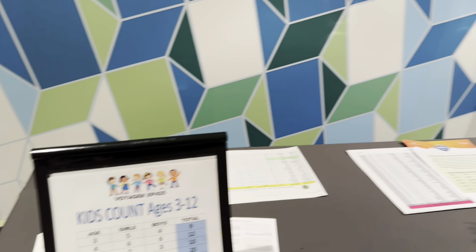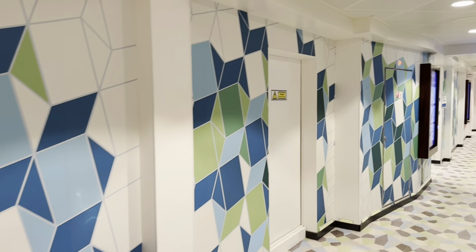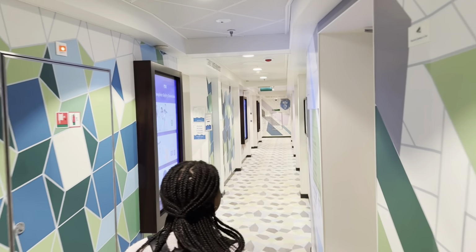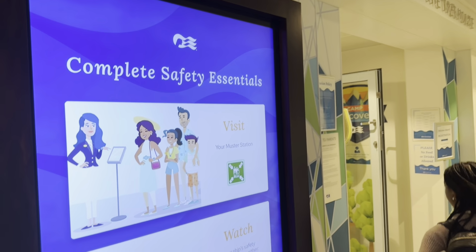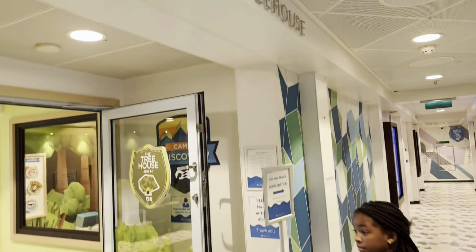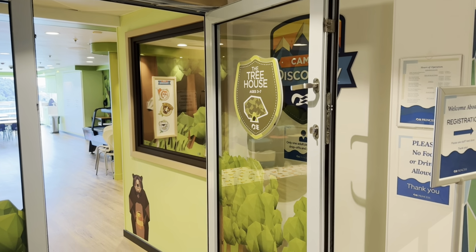Keep in mind, a lot of children are just getting out of school, and so due to that, kids being kind of still in school or not yet out of school, there may not be as many kids as you would get if you were to sail, let's say, in July or August. So here's a board kind of showing the complete safety essentials for the children. And then this is the entrance here to the treehouse. The treehouse is for ages 3 to 7 years of age.